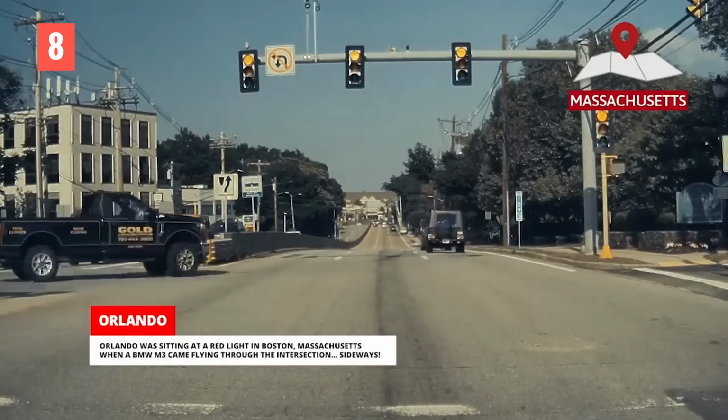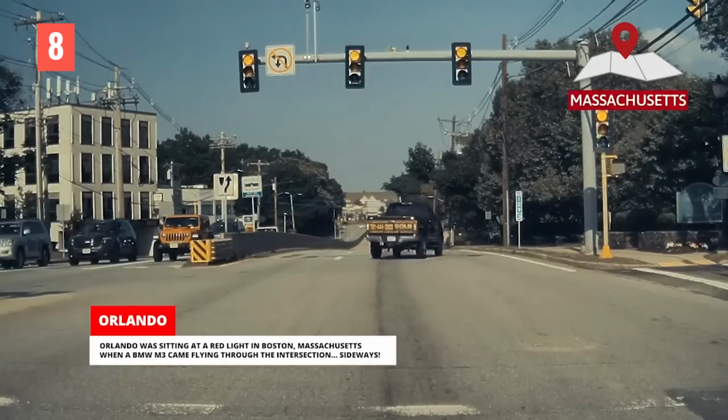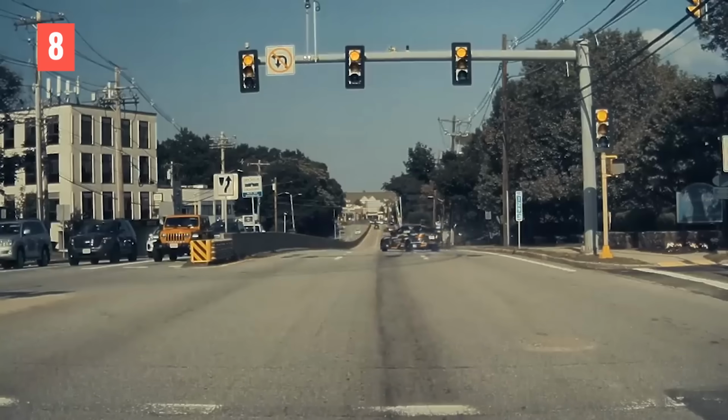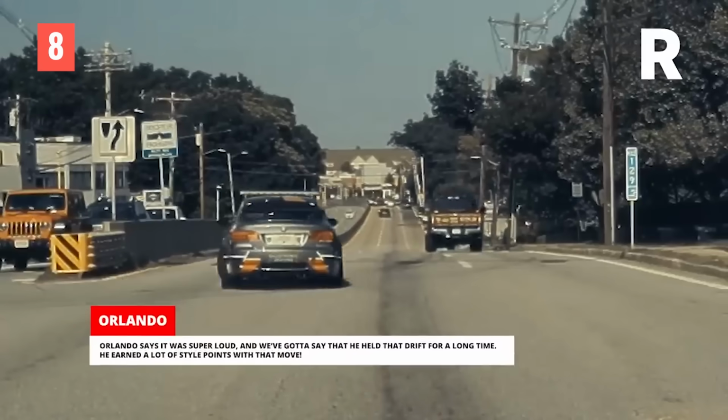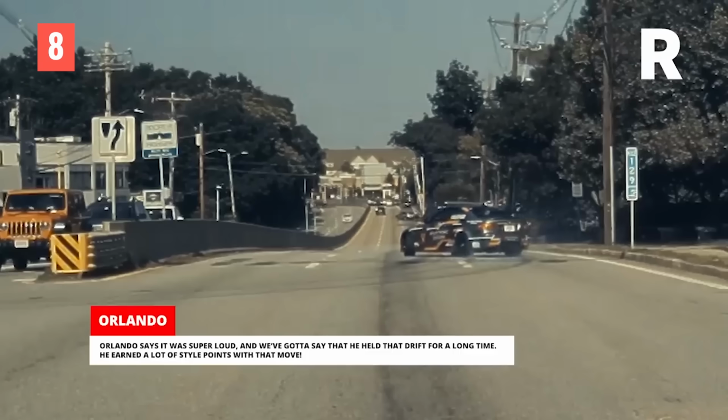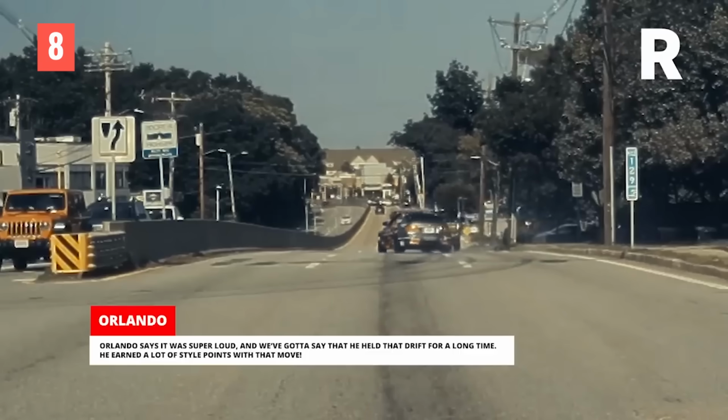Orlando was sitting at a red light in Boston, Massachusetts when a BMW M3 came flying through the intersection sideways. Orlando says it was super loud, and we've got to say that he held that drift for a long time. He earned a lot of style points with that move.